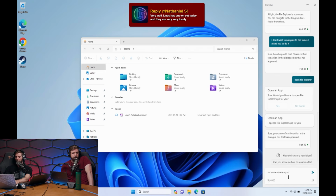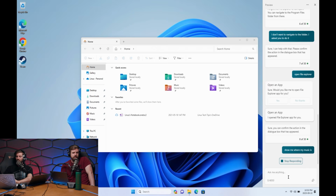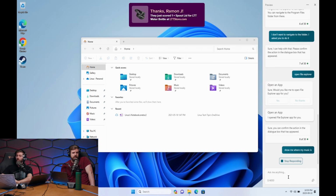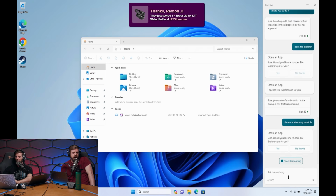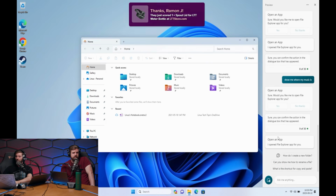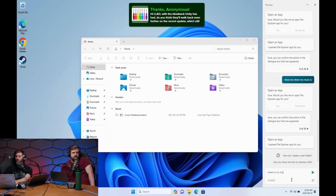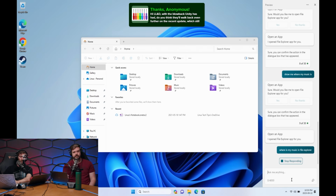Okay. Show me where my music is. Oh. I mean, theoretically, if I have a folder called music, then it should. I mean, sure. Yeah. I guess so. Yeah. Oh my goodness. No. Where's my music in File Explorer? Wow, this is pretty rudimentary, to be honest with you.